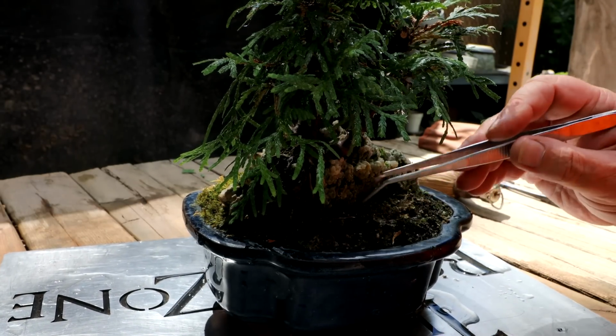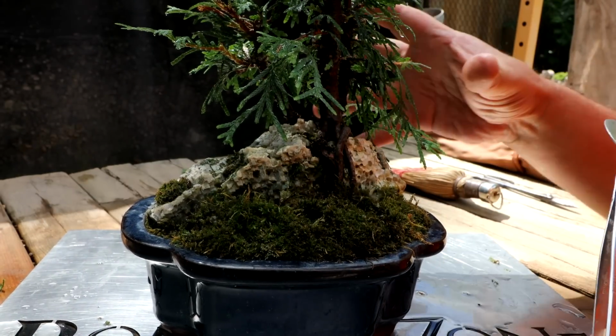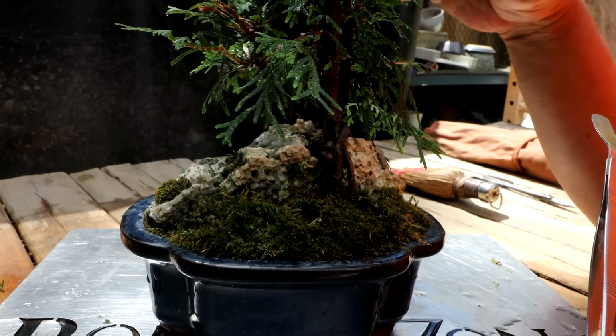It's looking pretty good. All right, let's take a last final look at my three thuja planting. Root over rock.